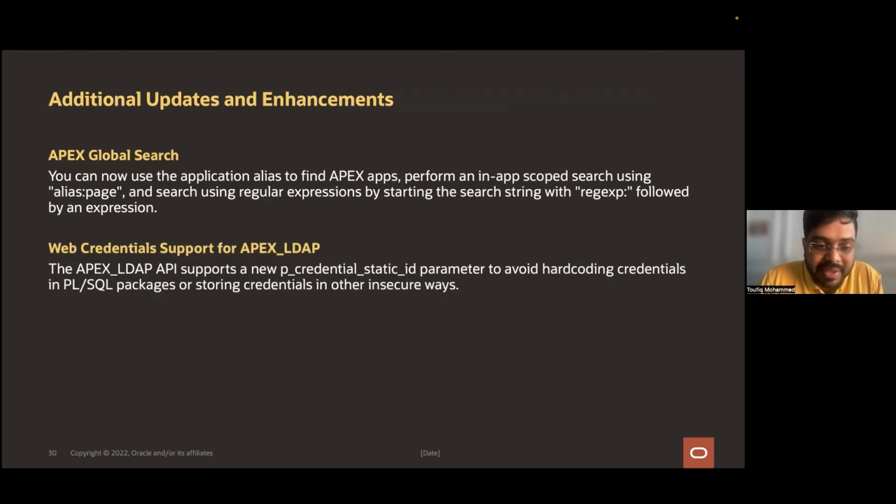The Apex LDAP package has also got some enhancements. In the old releases, to use Apex LDAP, you needed to provide credentials, and the only way to provide credentials was to hard code the username and password. But now Apex LDAP supports web credentials. So you can define a web credential and pass that web credential's static ID as a parameter to Apex LDAP. Thereby, you don't have to hard code your passwords and username in the PL/SQL packages.